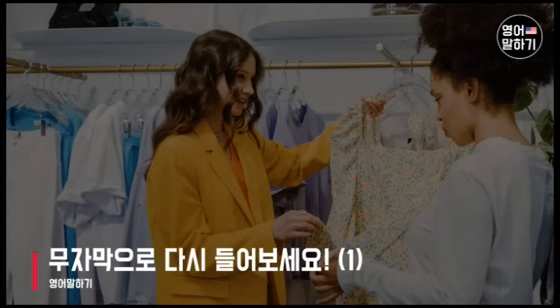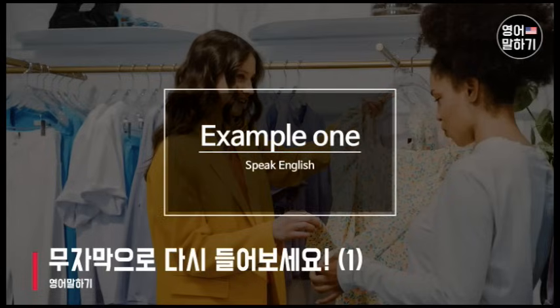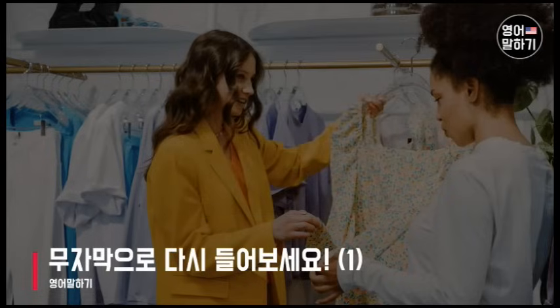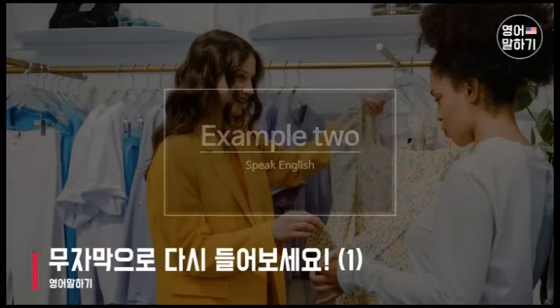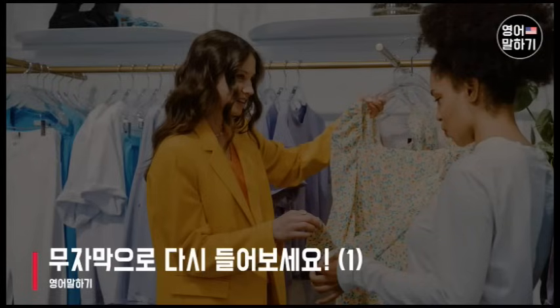Let's listen. Example one. I really like this shirt, but it's too expensive. Can you give me a better deal? Example 2. Can you give me a better price on this car? I really don't have that much money. So you can see here that you can say, can you give me a better deal? Or can you give me a better price?